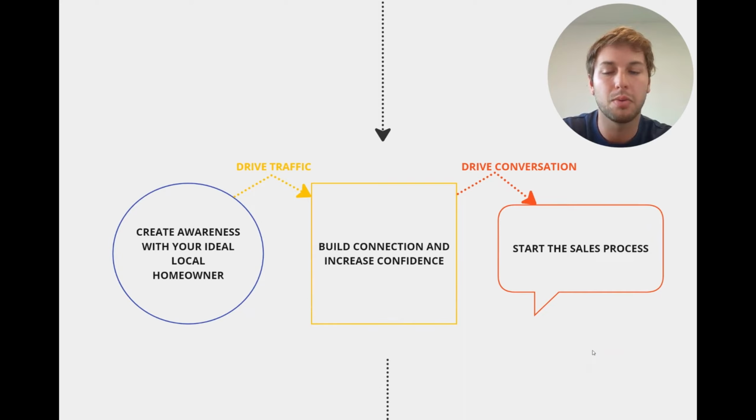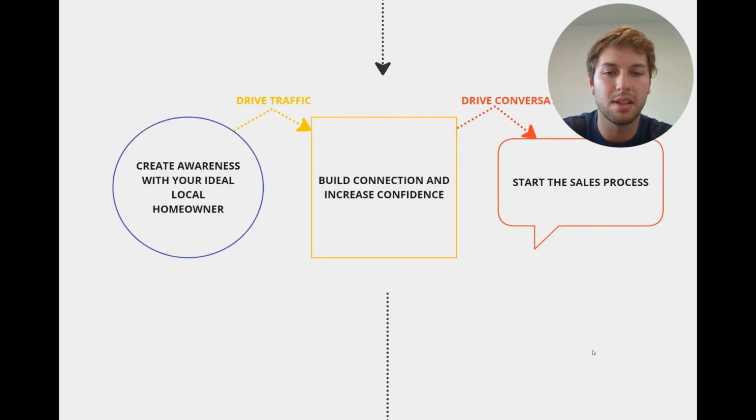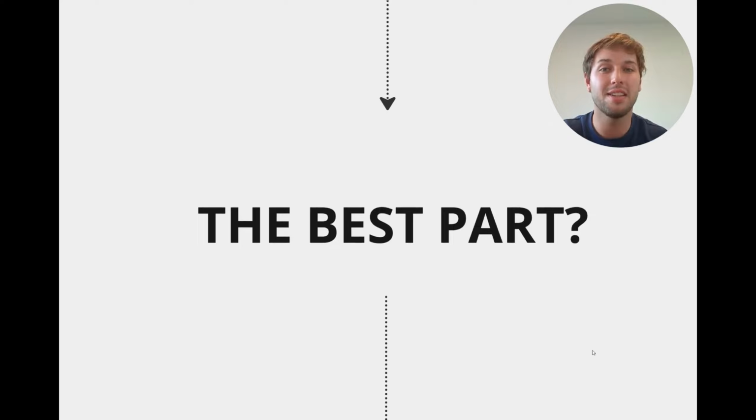And again, it's really simple. Just to hammer the point home, it's creating awareness with your ideal local homeowner, building a connection and increasing confidence. So we're moving that traffic over to your page and then driving a conversation so you can start your sales process. And do you want to know what the best part is?